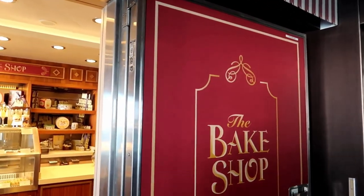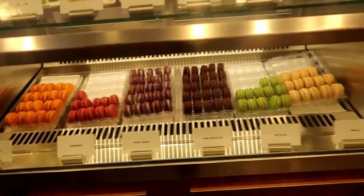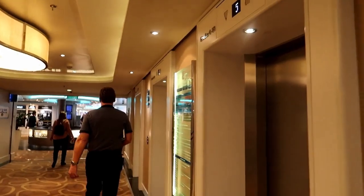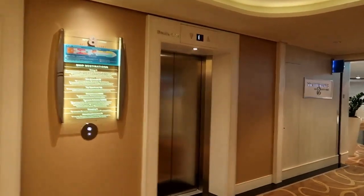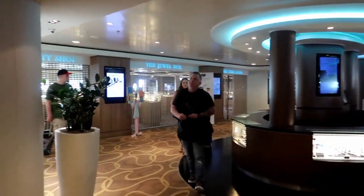And also part of the gelato area is a little bake shop. This is an extra charge too. Ah, look at the macarons. My favorite. So we just came off the waterfront. Now we're going to head into the shopping areas. This is deck 8 aft. So now we're heading towards the front of the ship. And here's all the shops.